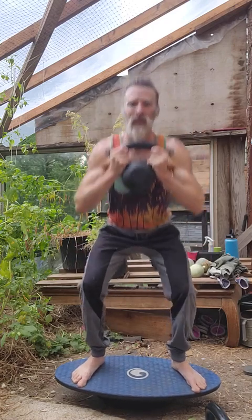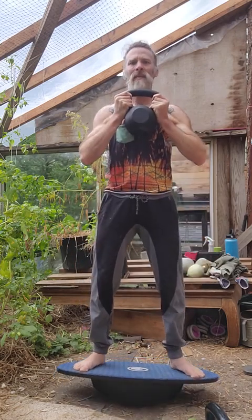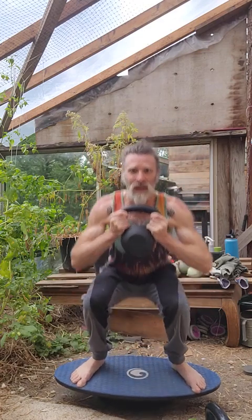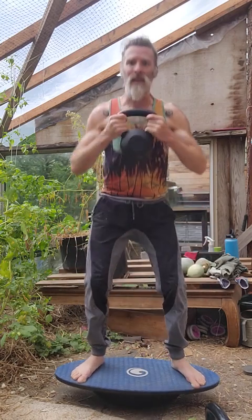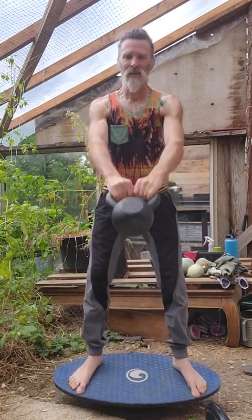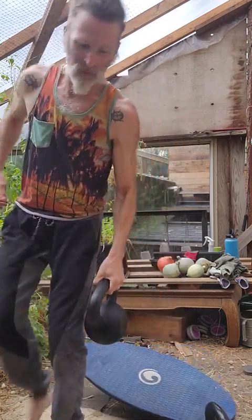Whee! Again, I love this thing because of all the micro muscles I can feel compared to like when you're standing on the ground. This adds a lot to it. Let's see, I haven't tried swinging. No, that's gonna be a fail. That was fun.